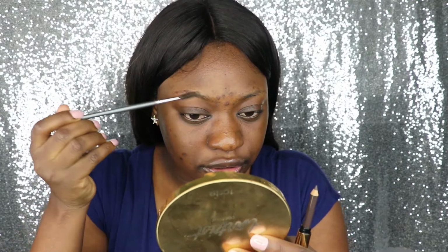For my brows, I'm going to be using this Revlon, what is it called? It's called the Revlon Brow Fantasy, and it looks like this. It has the pencil side right here, and it also has the gel side right here. I feel like this is really cool, and it's in dark brown. Alrighty, I'm going to brush all my hair up first.